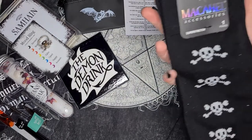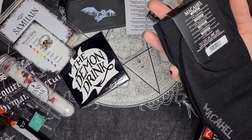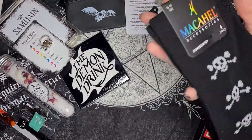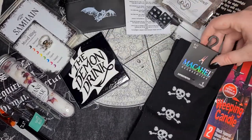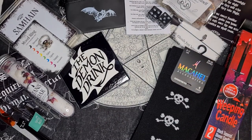Next, we've got these adorable socks. I'm wondering if they're knee highs. I think they are. So we've got some knee-high socks there with little skulls on. I do actually quite like those. And I'm forever losing socks. I don't know if you guys have a sock monster. I definitely do.